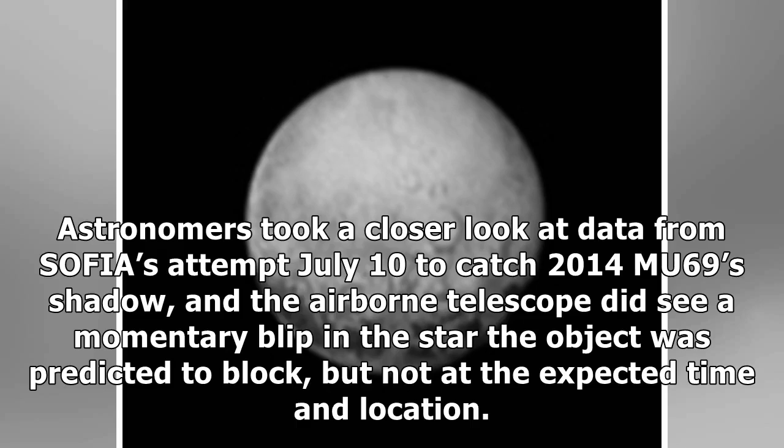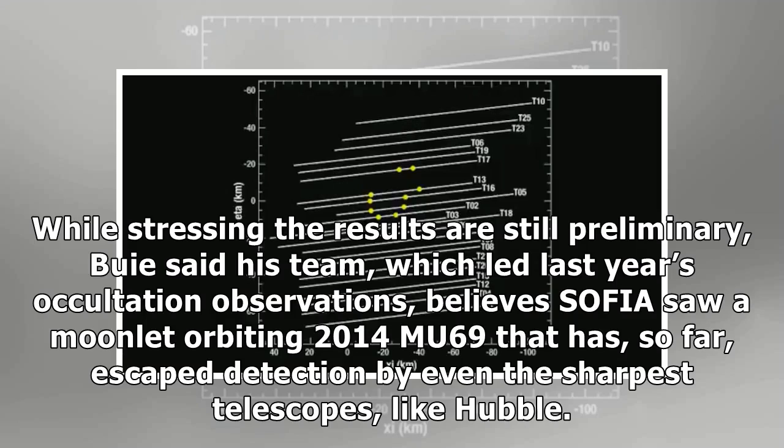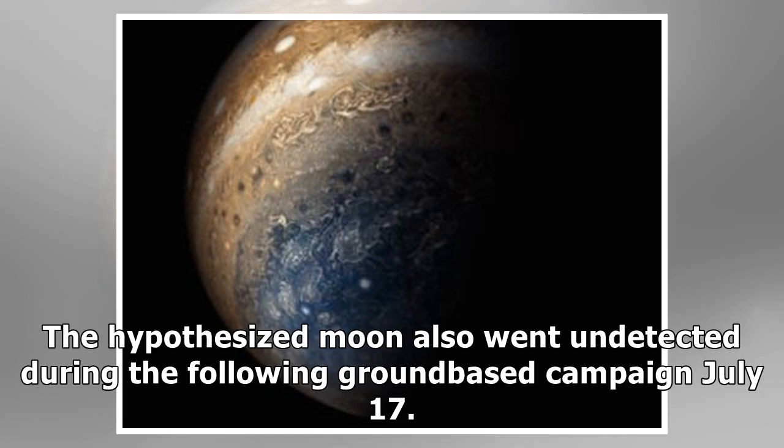Astronomers took a closer look at data from SOFIA's attempt July 10 to catch 2014 MU-69's shadow, and the airborne telescope did see a momentary blip in the star the object was predicted to block, but not at the expected time and location. While stressing the results are still preliminary, Buie said his team, which led last year's occultation observations, believes SOFIA saw a moonlet orbiting 2014 MU-69 that has, so far, escaped detection by even the sharpest telescopes, like Hubble. The hypothesized moon also went undetected during the following ground-based campaign July 17.